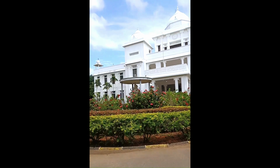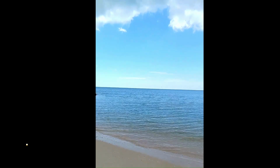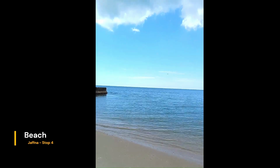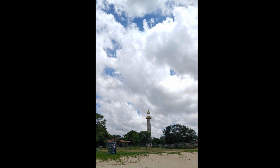As I mentioned earlier, we did not have a lot of time to explore Jaffna because we had to get back on the ship by 1 o'clock. So with as much time as we got, we tried to explore whatever we saw on the road. And we ended our entire exploration at this beautiful beach, which is very close to the port, and which is our pickup point for our buses back to the ship.